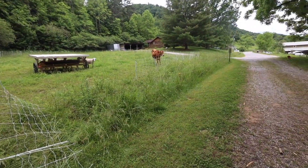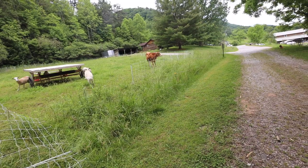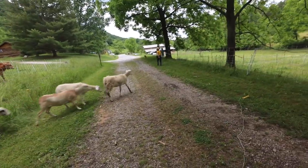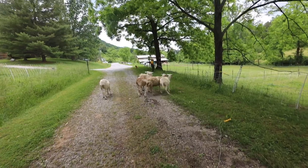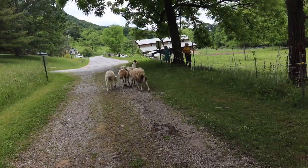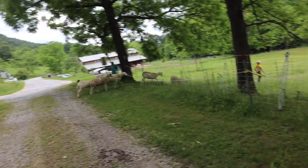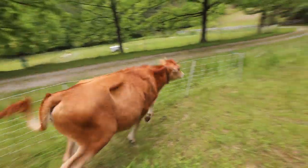Sheep, sheep, sheep, sheep, sheep. That's pretty amazing. No sheep treats. That's amazing, Josiah. Look at that. No treats, just calling them. Your treat is new grass. Woo! Nice. Come on, Mr. Moose. Hamburger's looking for you.